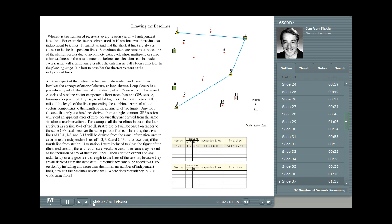Might be worthwhile to talk a little bit about why one does it this way. It can't be said that the shortest lines are always chosen as the independent lines, but generally speaking, that's the case. The distinction between independent and trivial lines involves the concept of error of closure, also known as loop closure. Loop closure is a procedure by which the internal consistency of the GPS network is discovered.